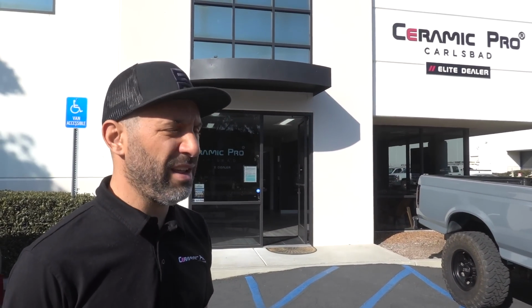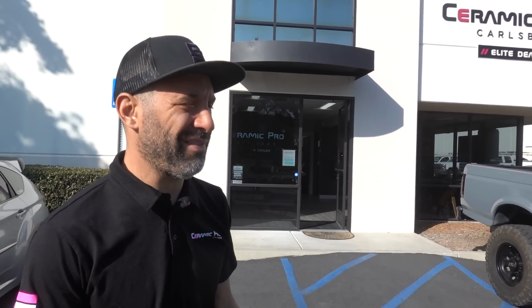Maintenance wise, Adam, what are we looking at maintenance wise on this thing? So the thing with Clear Bra is it's so great at a lot of things, right? You really have to do very little to maintain it. You don't have to wax it or buff it or polish it. It's really just about keeping it clean. So once a week, once every other week washing, it'll stay looking like that for years and years. And we ceramic coated it too, right? So it'll just be super easy to clean.